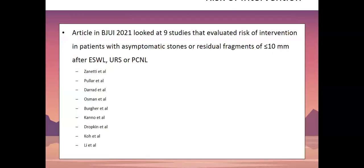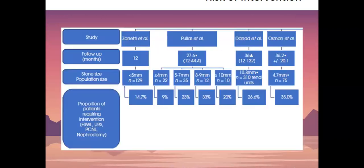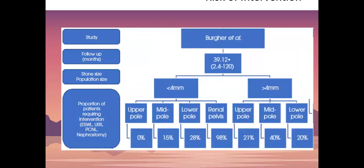And then risk of intervention. Lovegrove's article in the BJUI looked at 9 studies which looked at who would need intervention for an asymptomatic stone or residual fragment smaller than 10 millimeters after previous surgery. If you look at the data here, especially the Pulo et al. study, funnily enough, they found that if a stone was larger than 10 millimeters, there was a lower risk of intervention compared to stones slightly below that, which is a bit bizarre.